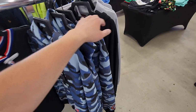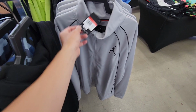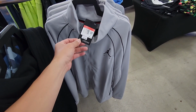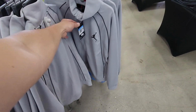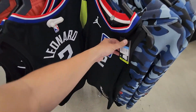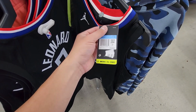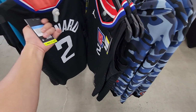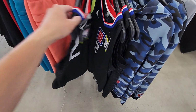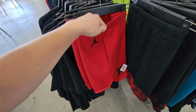We did find a bunch of apparel here last time. Do got, what are these, Jordan track jackets. These are normally 80 down to 40. Got large, mediums. Got Kawhi Leonard jerseys. These are swingmans. These are medium down to $32, normally $110. That's small, medium, $32. Jumpman shorts, normally $50 down to $25.